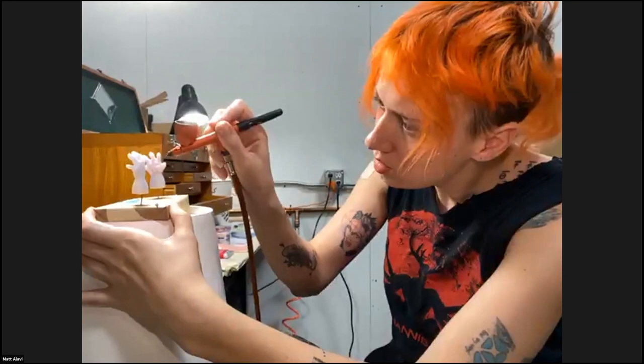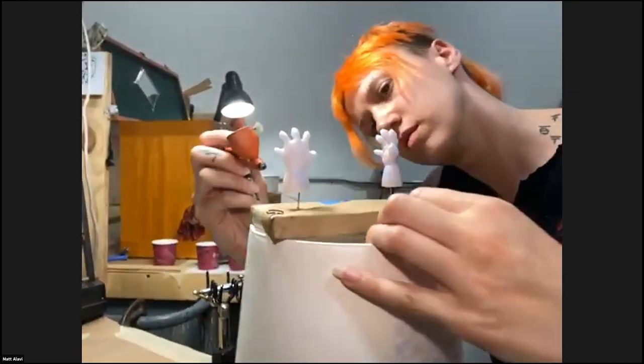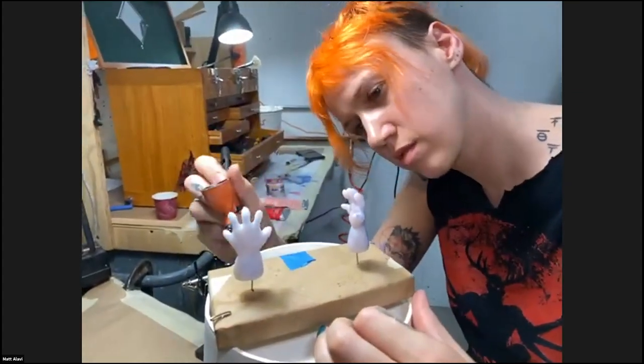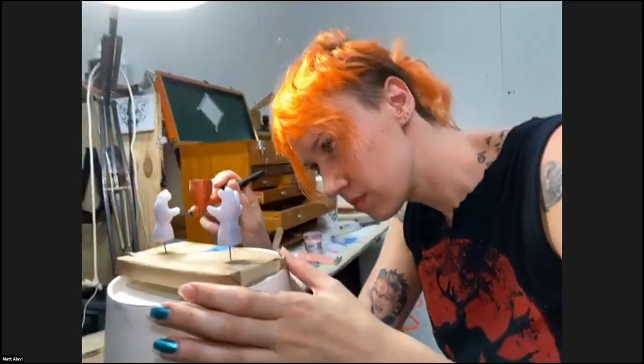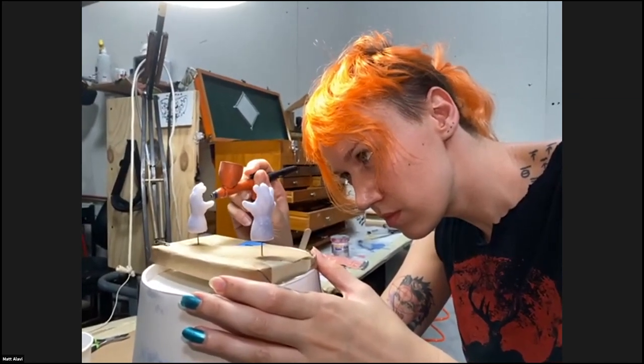And you see, it doesn't take too much paint before it starts getting to look like this one that's a little further along. Would you always use airbrushing for painting? It's a combination of airbrush, brushwork, but a lot of airbrushing, I will say.